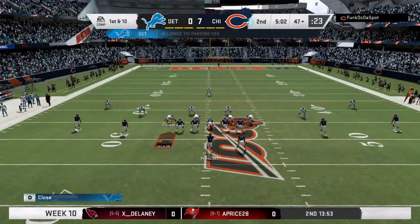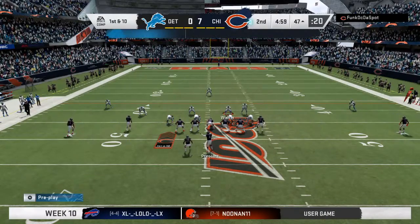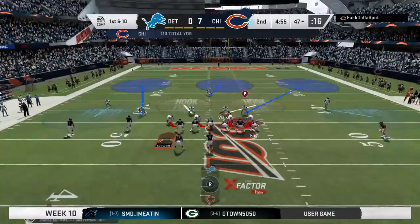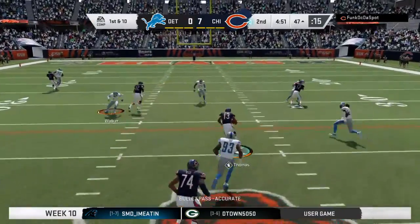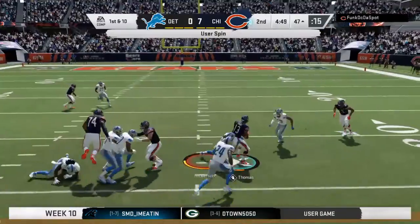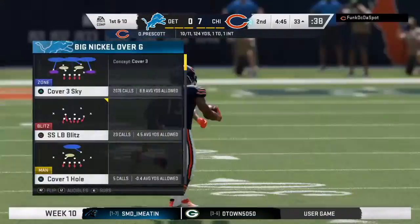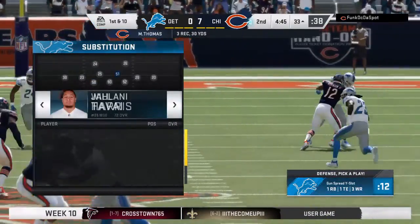Prescott now nearly perfect. 9 of 10 in this first half. It's 1st and 10. Prescott to throw it. He gets it to Thomas. And he's corralled, but not before getting it inside the 35. 14 yards in a Chicago first down.